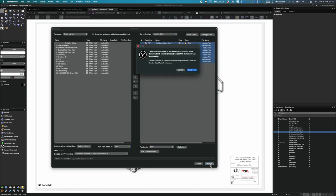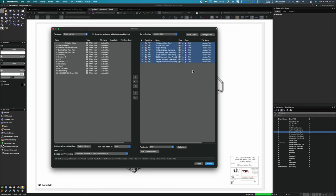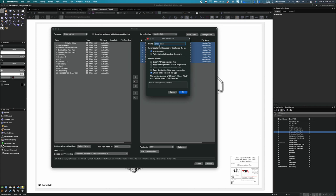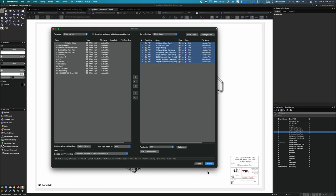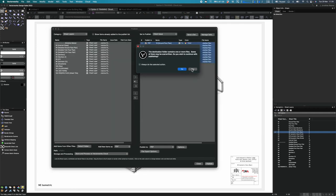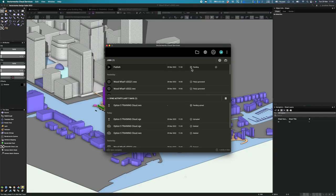So when I click publish, it will basically say that the active document is not saved in its current state if I haven't saved it recently. So just click save now. That saves the document. This is now asking me if I'd like to record a set of drawings. If I do want to, I can call this client issue and give it a date. Basically, let's go ahead and put those drawings into this folder here, and I just click publish.